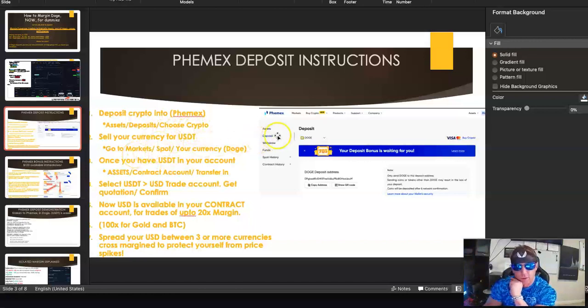So you would go to markets on FEMX, the spot market. You have spot and contract. Spot is the real cryptocurrencies that you've deposited. Contracts are the made up margin amplified gains. It's not real currencies you can send or withdraw.